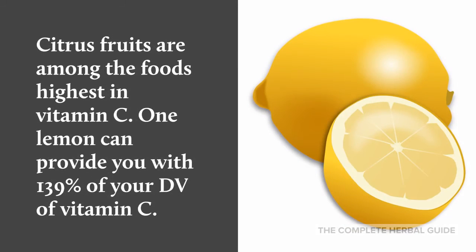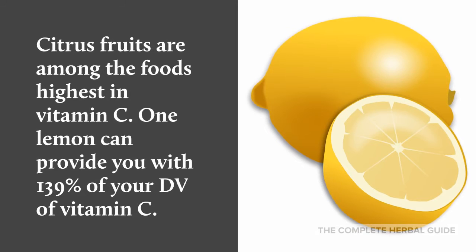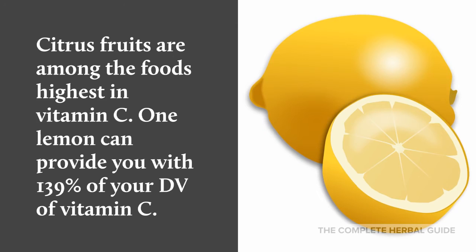Citrus fruits are among the highest in vitamin C. One lemon can provide you with 139% of your daily value of vitamin C.